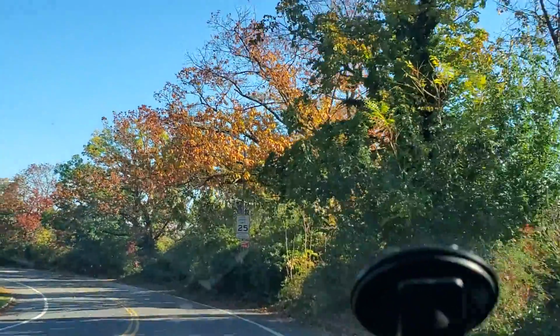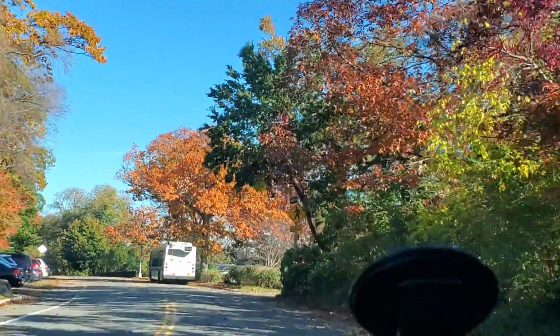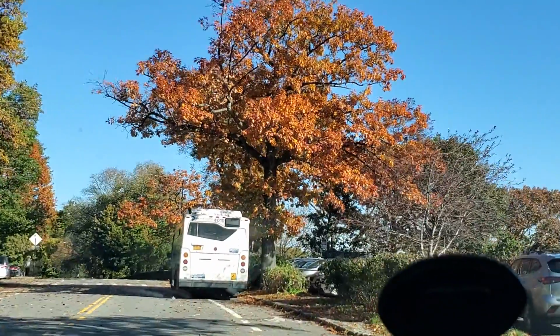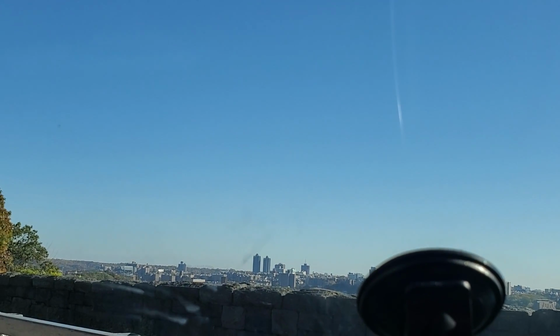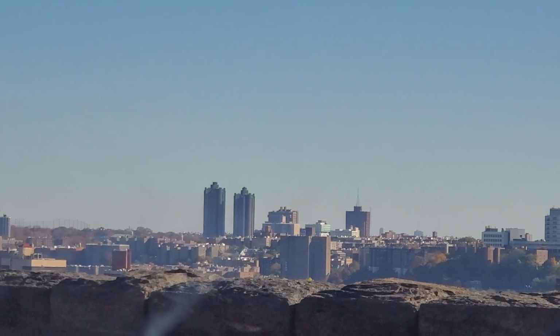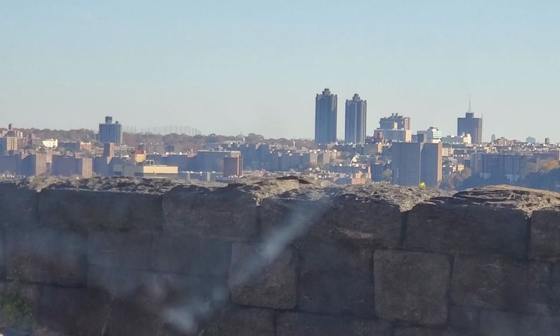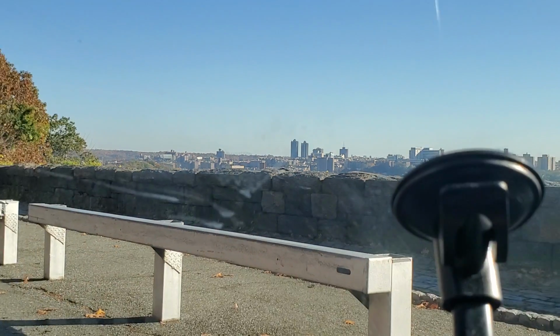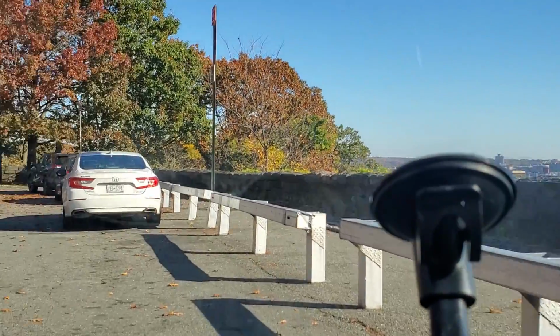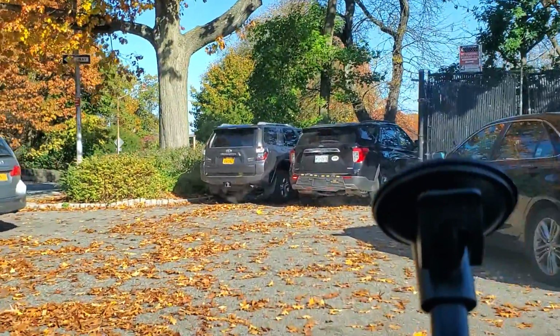We're way up. We're going north. Let's go take a look at the Bronx, shall we? Here's the Bronx. Now those buildings are over a mile away and beyond the Harlem River. The horizon there of trees is Van Cortlandt Park, which is more than twice the size of Central Park. Take the 4 train to the end of the line to get to Van Cortlandt Park.